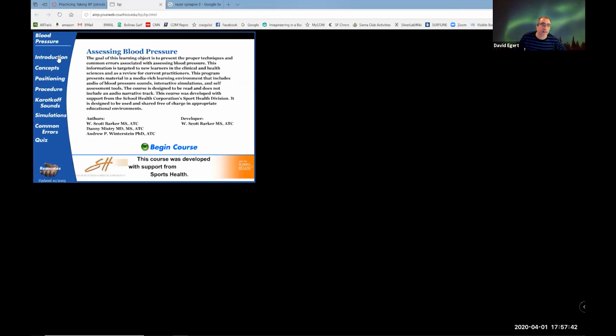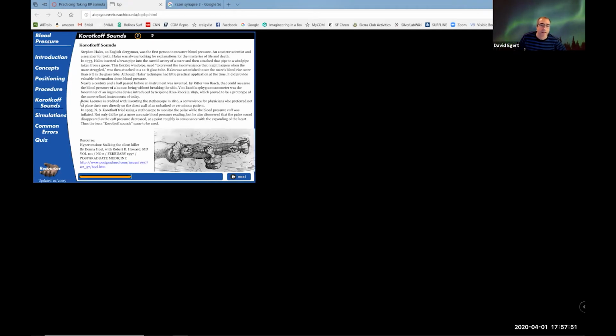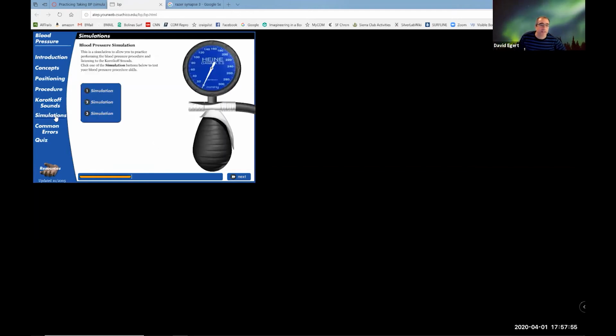It has different stuff going on: an introduction, concepts, positioning, procedure, Korotkoff sounds. Then what I want you to do is go into the simulation area, and under it you click simulation 1. There's simulation 2 and simulation 3. In a simulation, you actually pump up the cuff. It's kind of silly, but it's what we got. Then you can start letting the air out, and as the air goes out, you can listen. As you listen, you have to notice when you start hearing the Korotkoff sounds. When you hear it, you note when it started. Let's stop this.